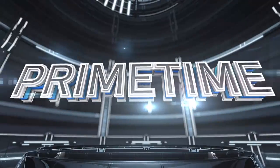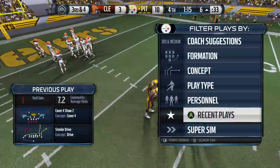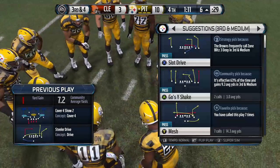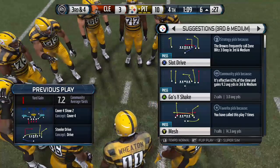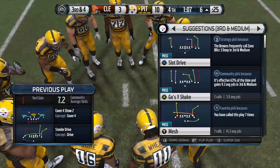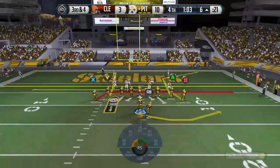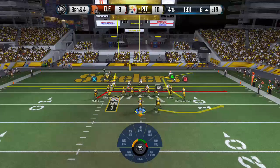Should be what we call a gimme. Converts here on the field goal try. Well, when you get points, it's never a bad thing. That is for sure. Good job by the field goal kicker that time. Nice job by the offense moving the football.